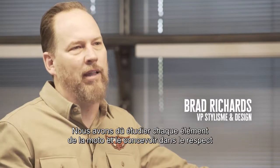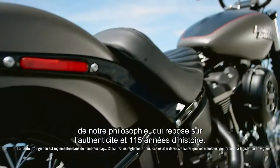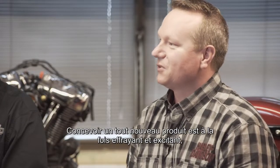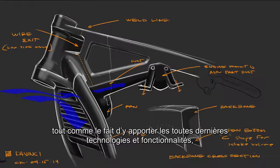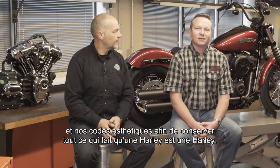You have to really look at every element of the motorcycle and execute it in a way that speaks to our ethos, which is authenticity, 115 years now of legacy. It was exciting and a little scary, designing brand new product and bringing in the latest technology and the features. But we need to retain the lineage, the DNA, the styling cues, and keeping what makes a Harley a Harley.